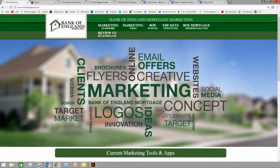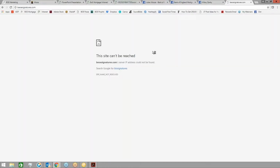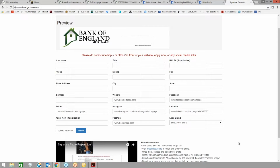Also, boesignatures.com. A lot of you have been looking for your signatures. Oh, and of course, I'm not typing it in right. There we go. So you can get on here, you can create your signature and then email it to yourself and then add it to your email signature. So you'll be good to go.